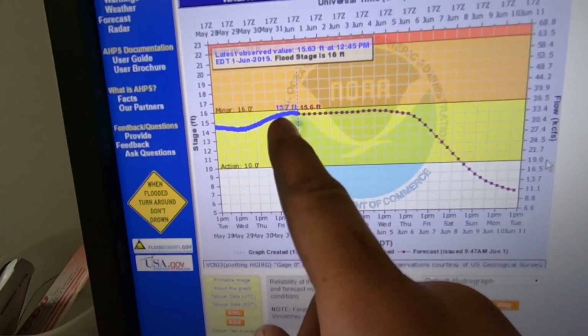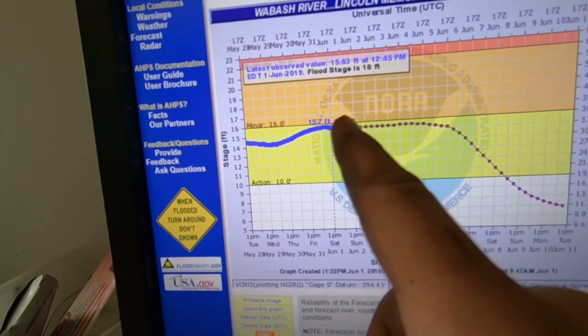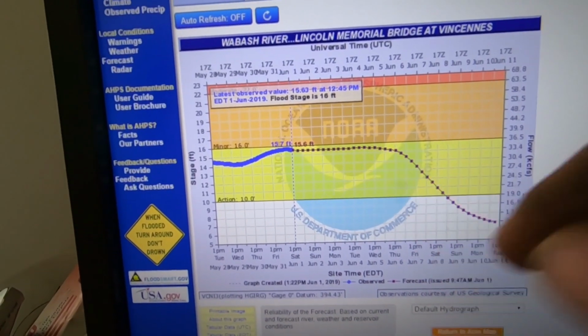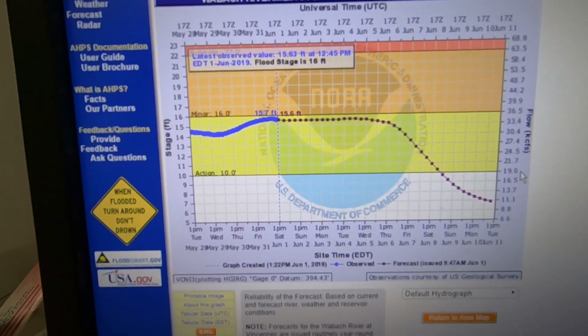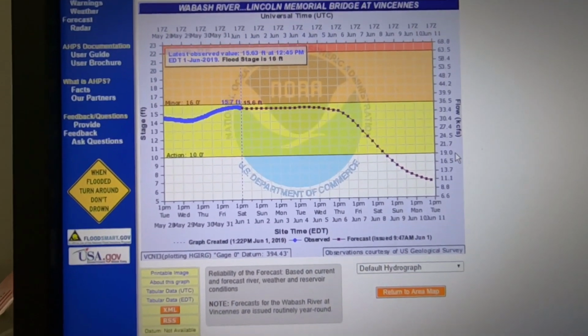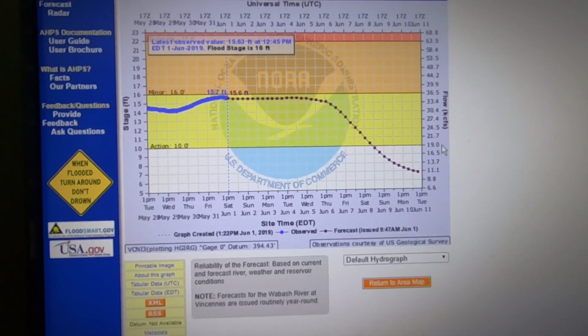If you look here, the river looks like it peaked at 15.7. It's going to go back down on June the 7th, so we might be able to get in Russellville, probably the 11th or 12th. But we got to get done at Robinson first. If we go up there for a good day, 2 days, something like that, and we go at it hard, we could probably get done up there.